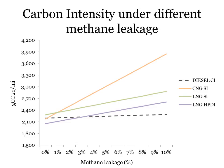What I'm showing in the next slide is the carbon intensity as measured as grams of CO2 equivalent per mile for the 4 different tracks as methane leakage changes. We're trying to test the sensitivities here to leakage, and also what we're trying to define is the break-even leakage rate. The leakage rate that will provide a carbon intensity parity with diesel. And that will depend on 2 things, the engine type and the storage type.